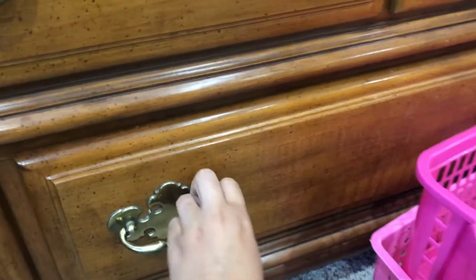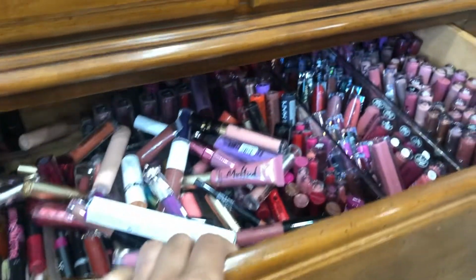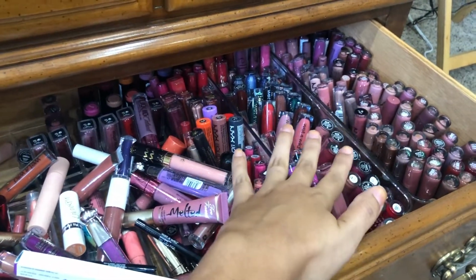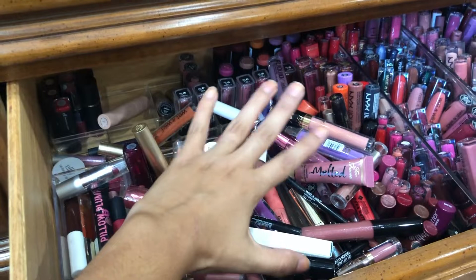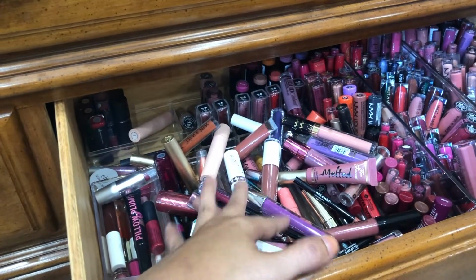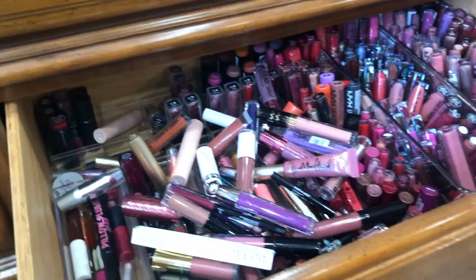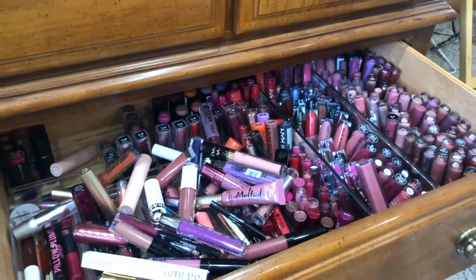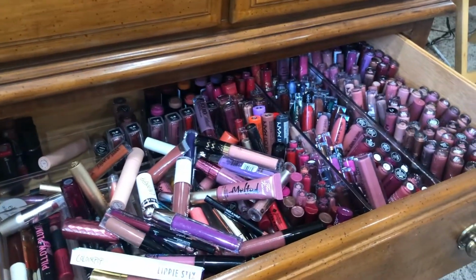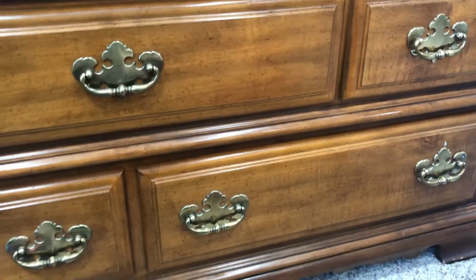And then this one is all lip products, and you can see I had it organized at one point, but as I have been cleaning out the master bedroom, I've been throwing miscellaneous lip products in here, so it's no longer looking as organized as it was. But yeah, these 2 drawers are where I currently store all of my lip products, other than the ones that I have in my everyday makeup.